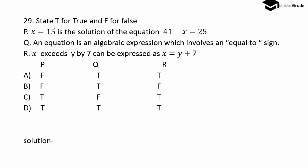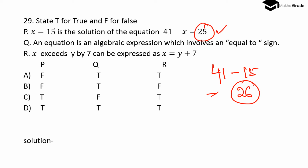Now question number 29, state true or false. T for true and F for false. P: x equal to 15 is the solution of the equation 41 minus x is equal to 25. If we substitute x is 15 in the equation, the left hand side will be 41 minus 15, which is 26. But 25 is on the right hand side, so 26 is not equal to 25. So this is false. So F from A and B, which is the correct option, let's move.